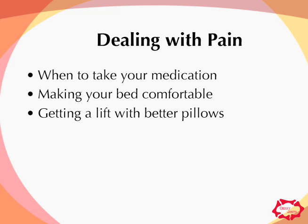I'm going to go back to that relaxation and that floating. But you also may want to think about some other practical things and talk with your doctor or your healthcare provider about when to take your medication. Sometimes your pharmacist can help with this. If you take pain medication, would it be better if you took it closer to the time you're going to sleep? Can they help you adjust that?